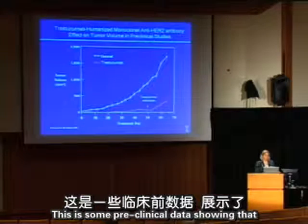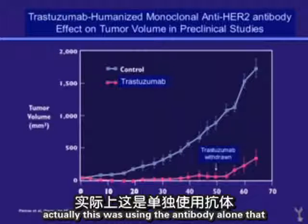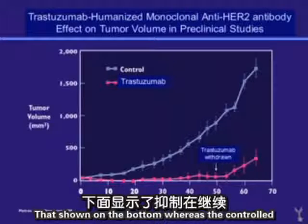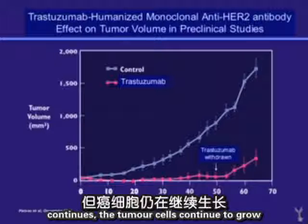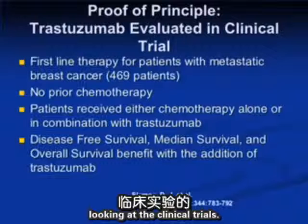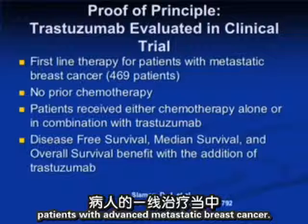This is some preclinical data showing that when we use the antibody, actually this was using the antibody alone, that it arrests the tumor cell growth. That's shown on the bottom, whereas the control continues, the tumor cells continue to grow and divide. And the proof of principle was really looking at the clinical trials. This was used in first-line therapy for patients with advanced metastatic breast cancer.